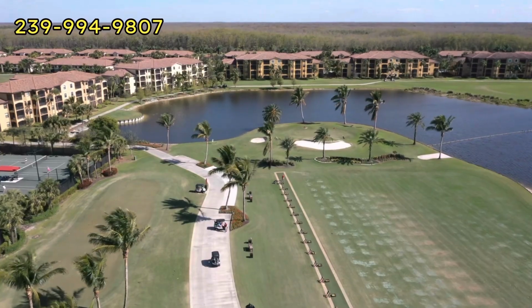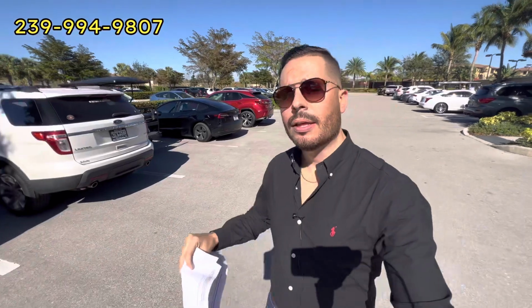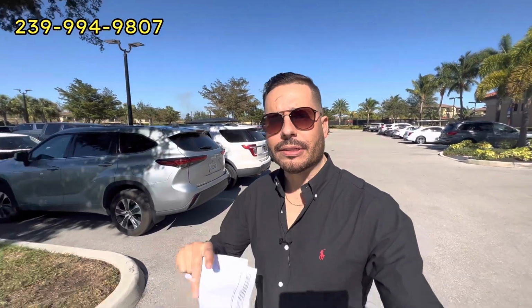Now, of course, those fees are going to be higher per year. If you buy a home that just comes with the social membership, well, guess what? You're going to pay the lower fees and still enjoy the amazing lifestyle that the community has to offer. So the home we have for sale in here that I'm going to show you guys later on in the video is deeded for social membership. So you can still play golf in the off season, but not during season.